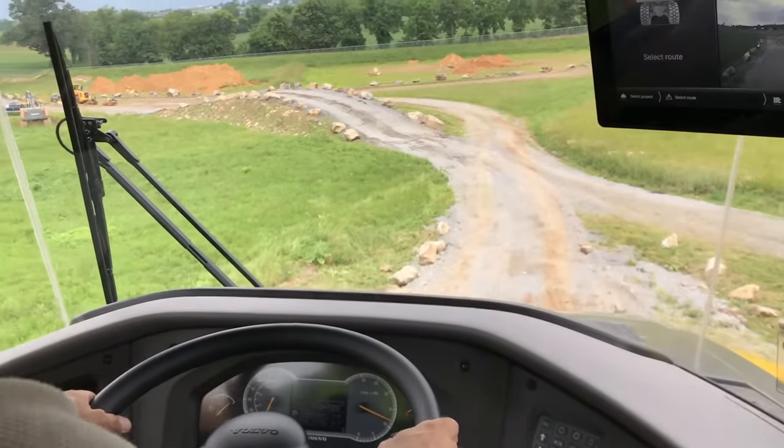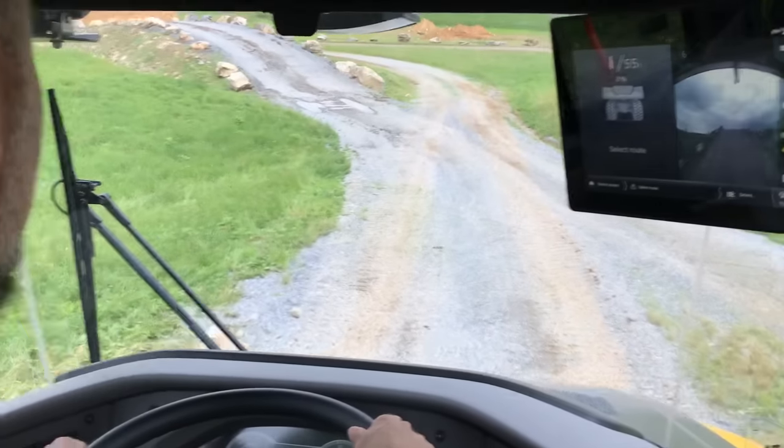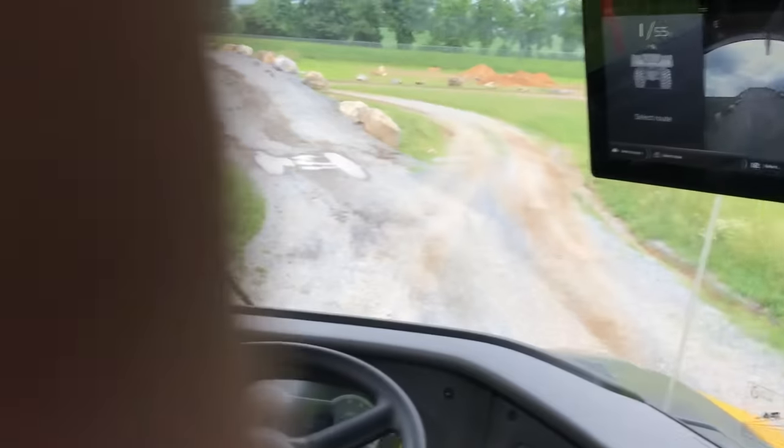It happens, guys. It happens. These things are like a Cadillac, man. I'm serious. These trucks are so nice to drive.